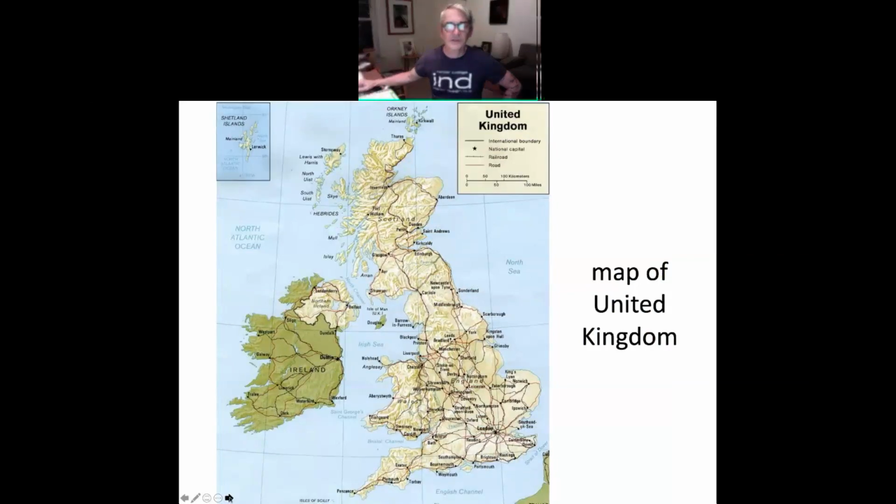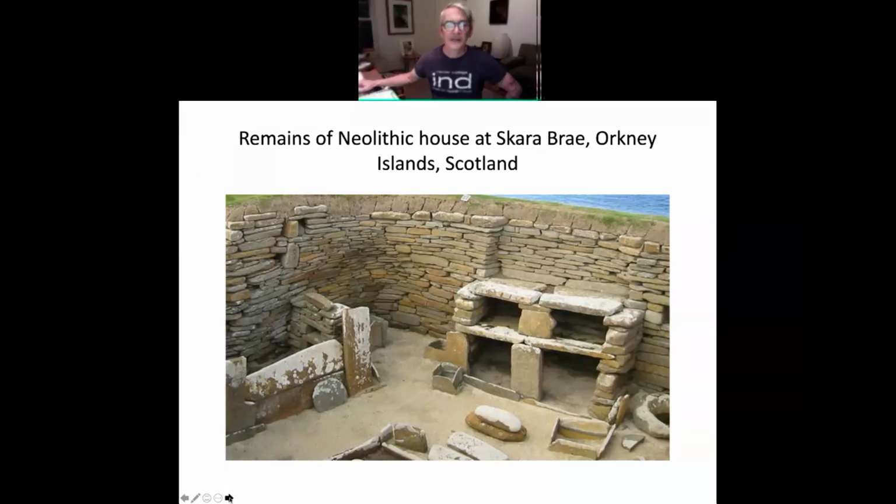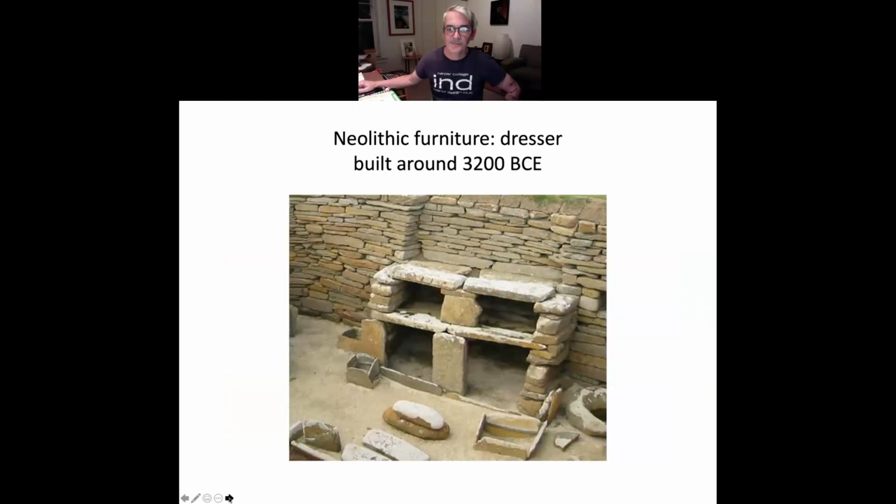So here, I wanted to show you some of this Stone Age furniture. Here in the Orkney Islands of Scotland is a place called Skara Brae, and here is an ancient Neolithic house with furniture. So they did built-in furniture, which is simple, but people have been doing this for a long time. This is contemporary with the Egyptians, around when the Egyptians were getting started, and maybe it shows you how much more advanced the Egyptians were, these folks.